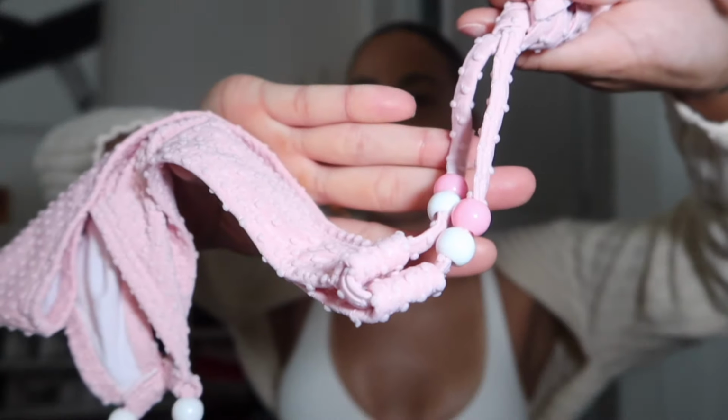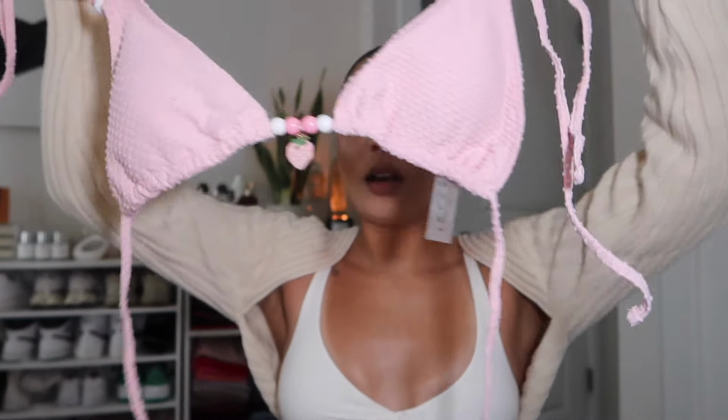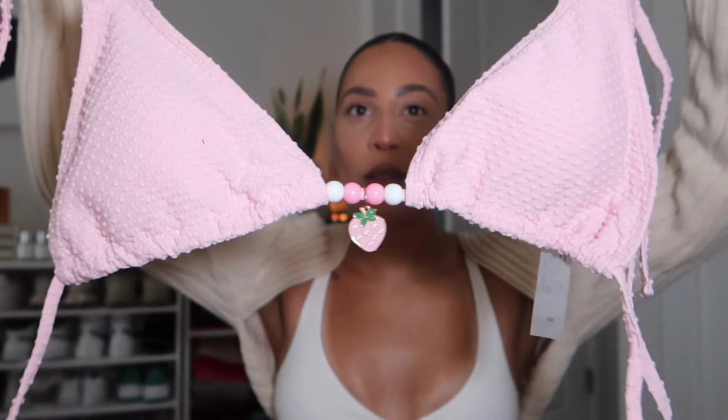Sorry, it's very bright in here. Super freaking cute. And then the triangle top to match also has beading on it. Like, I would go swimming in this. I like that it has double strings to the top. And also this is a size small, and it has a little strawberry charm. Can you guys see the cuteness? I'm taking this with me on my trip. It also has the padding, but I'm going to take those out.